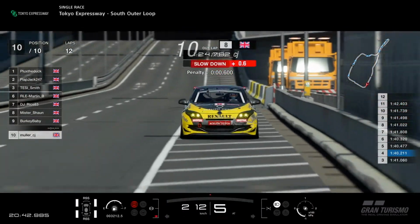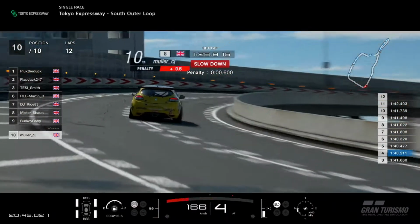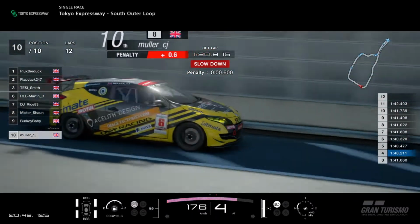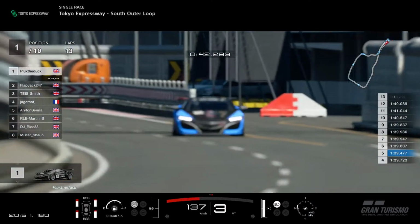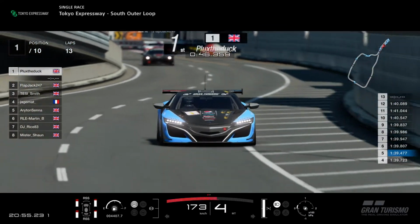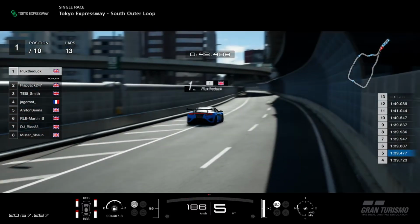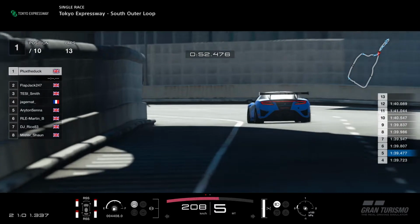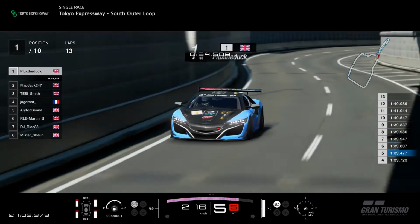As we see Muller all the way in the back. He's been into the pits, so he's dropped a little further behind. As we see Plux going for yet another lap. So this is the 13th lap he's going through. 13th lap of asking, as TX141 would say.